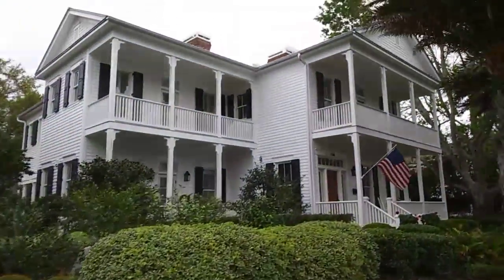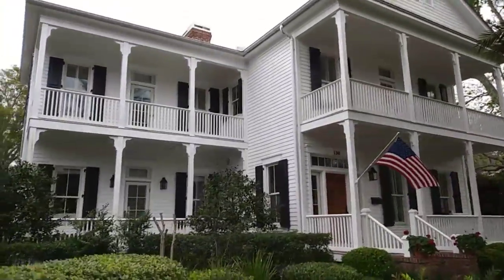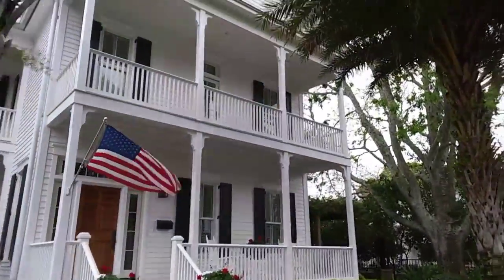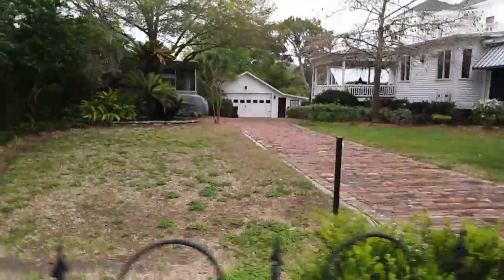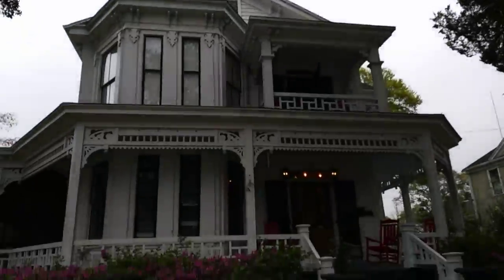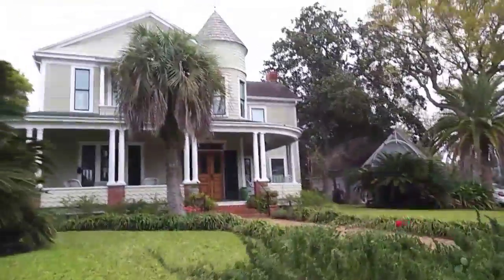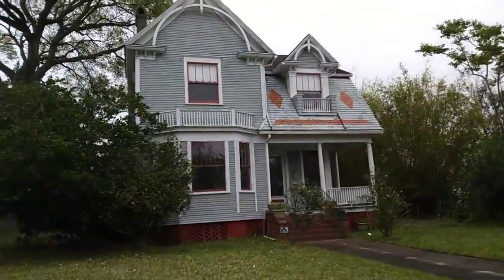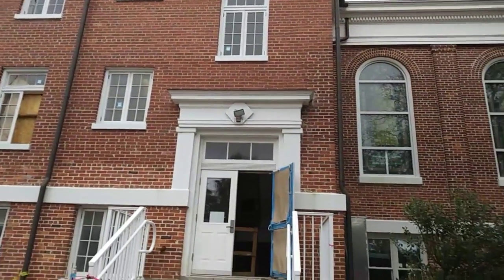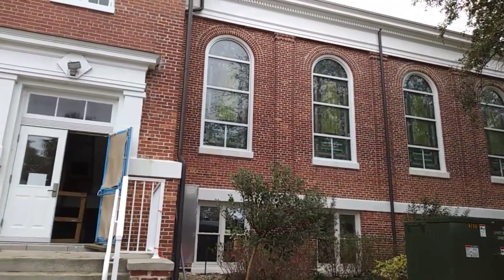Isn't that lovely? It's so crazy to think about how old these houses actually are and what they were intended for back in the day. It's a lovely little yard. It's cute too. A closer look at the church Eric is working on. Big job. I think they're going to be here a while.